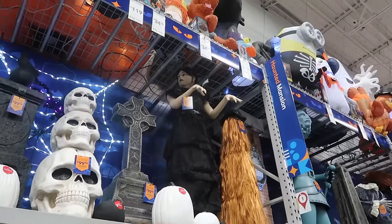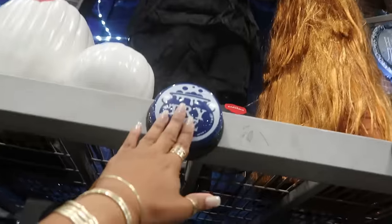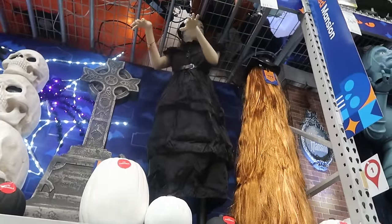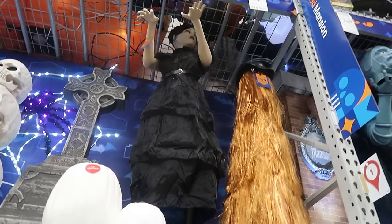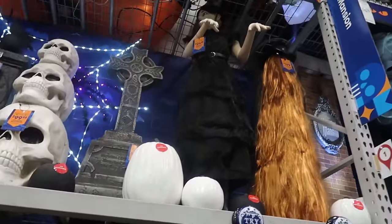Look at Wednesday up there with her hands out. Let's see if she dances. Look at that. Okay, so you can have her in your yard dancing.